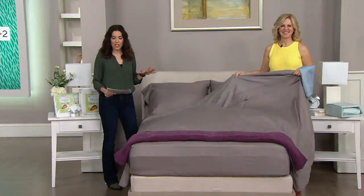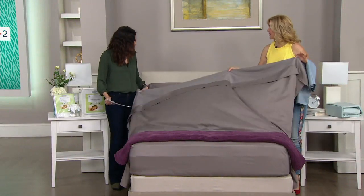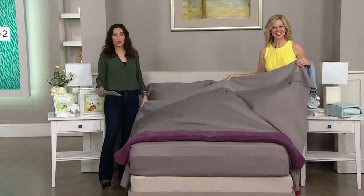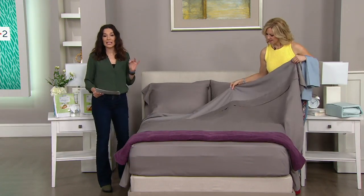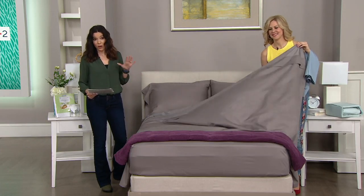Summer. It's from Home Reflections. It's an 800 thread count, but I noticed these are much softer than I would tend to think of 800 thread count. So they're really going to feel good. 800 thread count easy care cooling sheet. We're going to do them all sizes. You ready for that? All sizes.